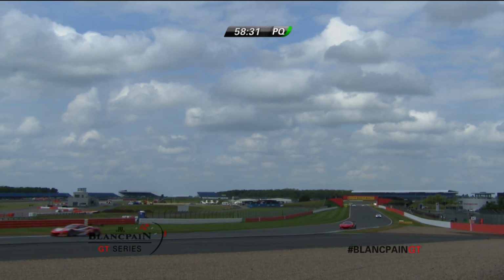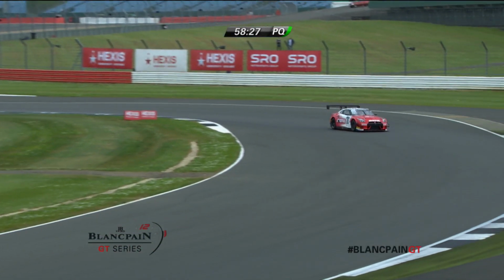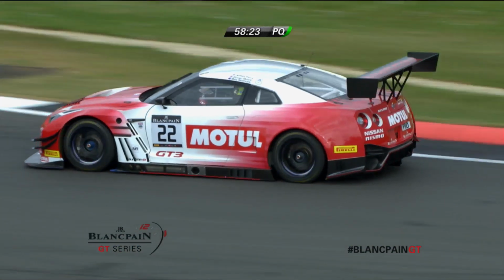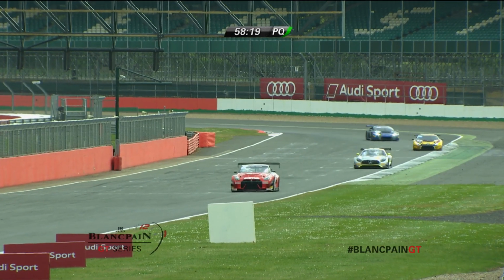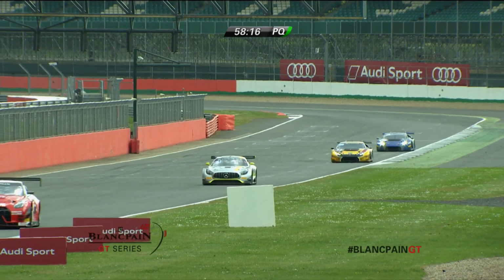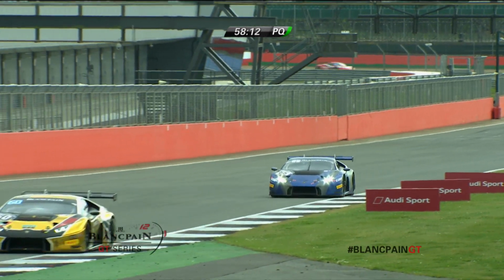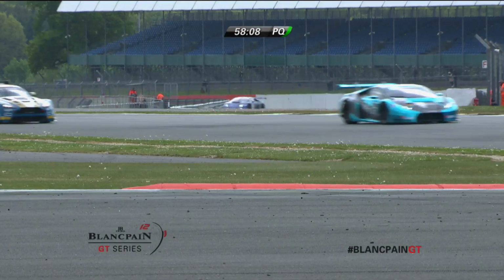And what an example Jonny Adam sets to the pro driver in a Pro-Am car. Gets in the car, nails it, does a stunning time, quickest overall, and that time of 2 minutes 00.5. Well, that's the time to aim for, all 55 cars out on track, or will very shortly be out on track as we go into the second free practice session.